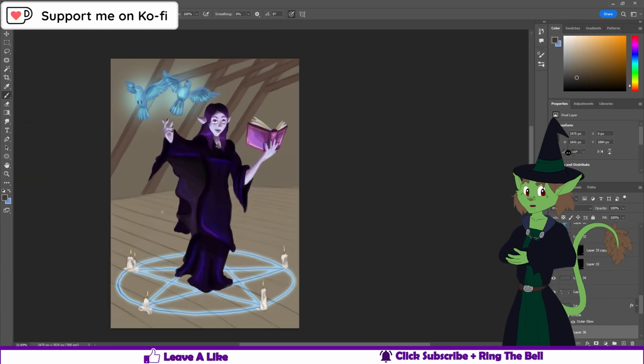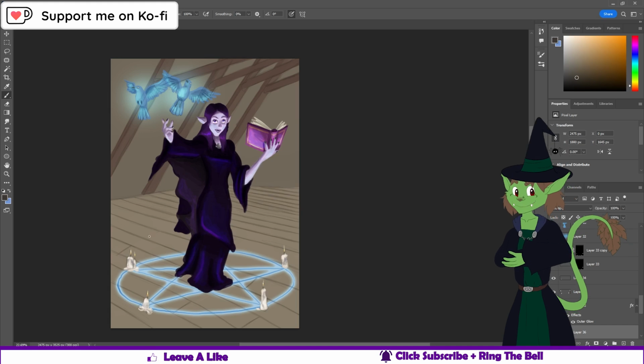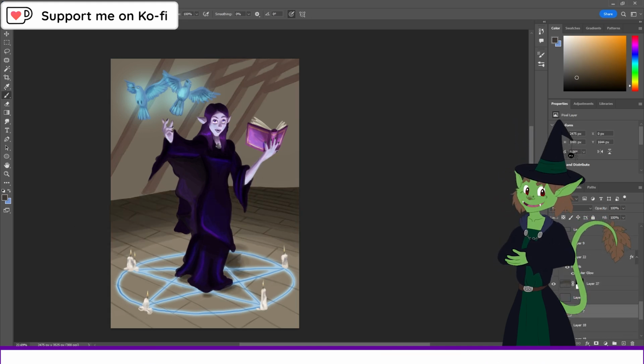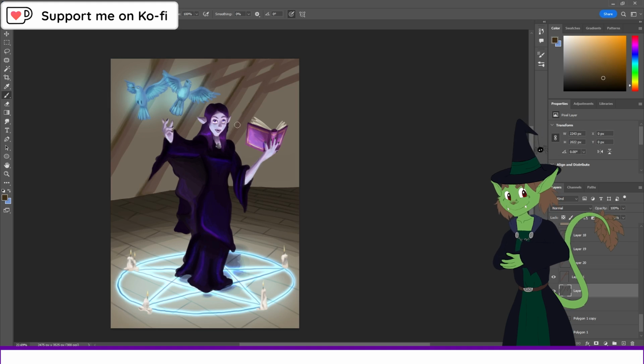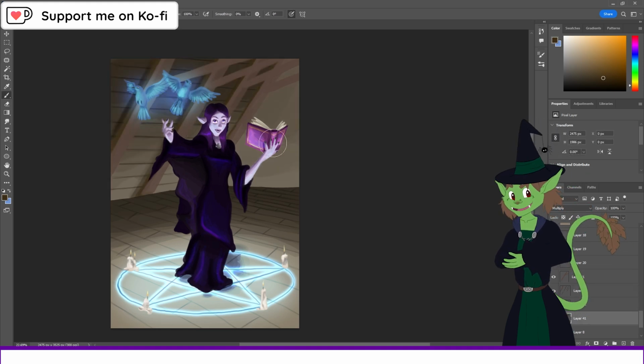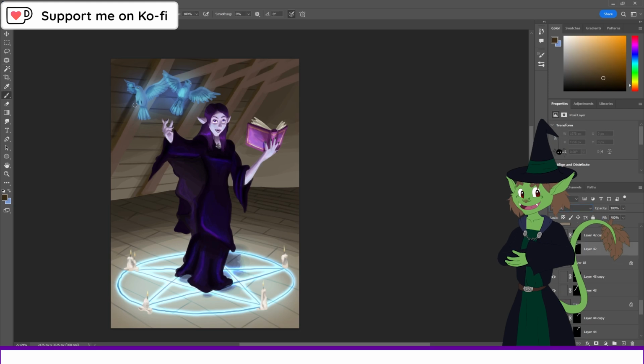Lastly, I shaded in the background, adding the edges to the wooden slats of the floor and roof, putting in a bluish glow on the areas closest to the floor, adding some deeper shadows to the rafters, and adding an overall shadow to the top of the piece, as well as adding some final tweaks to the birds and the seal.